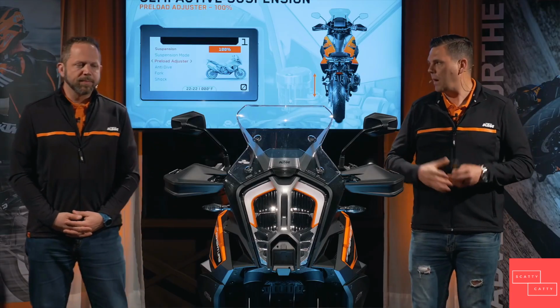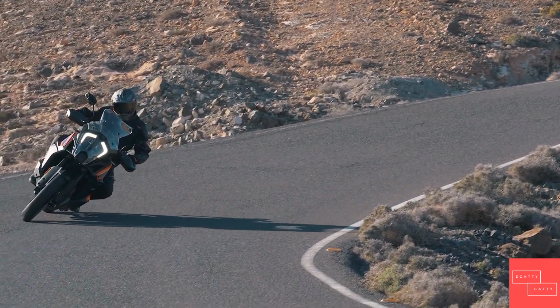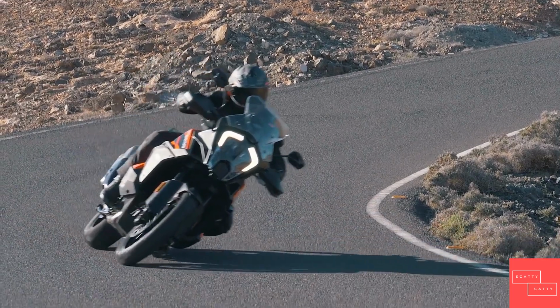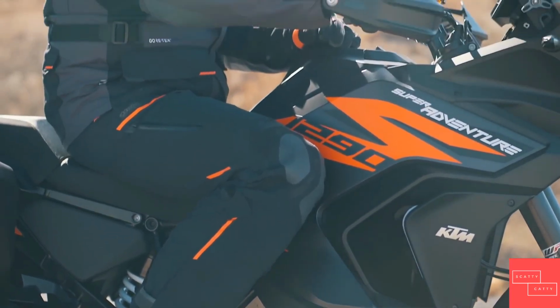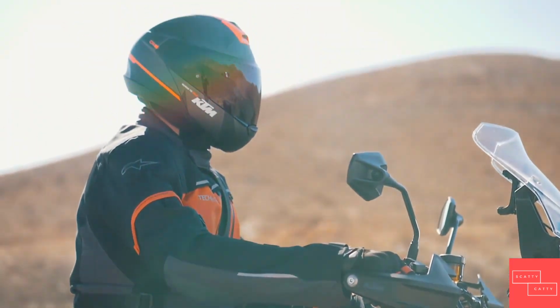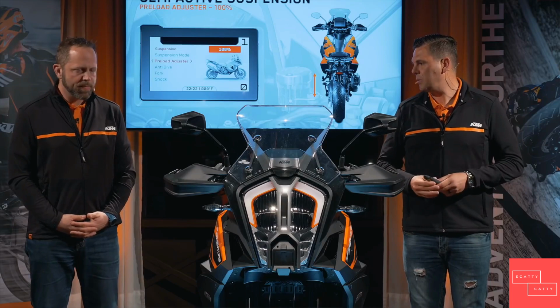I'm always thinking sporty, because yes, it's an adventure bike, but I also like getting there quite fast and then enjoying the curves on the way. Or if you're the rider who wants your feet closer to the ground and you don't mind sacrificing the geometry of the motorcycle, you can lower it as well. This comes standard with the motorcycle.